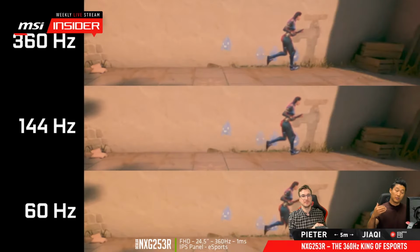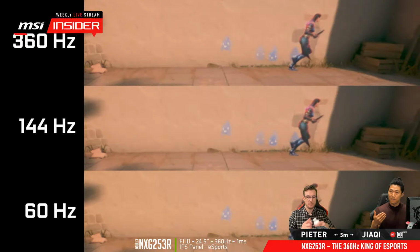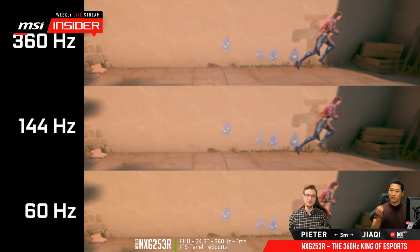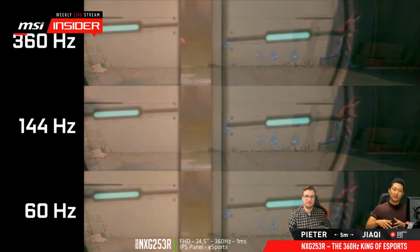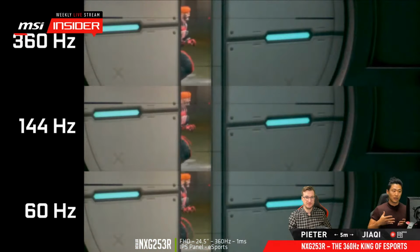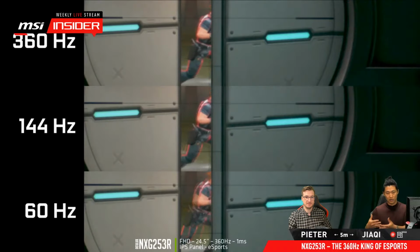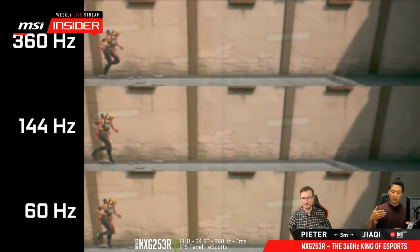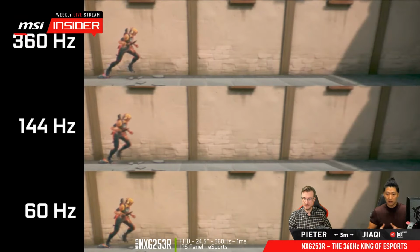But this is to show you the differences more clearly. And when you go to 144 Hertz, you already see there's improvement. And when you go to 360, it just really looks like you don't notice the frames being there. It's just one smooth movement. And this in real life will also translate into a much smoother experience when you're looking around, moving around, when you see a moving enemy, when you're tracking the enemy with your aim, and when you're holding down the spray pattern.